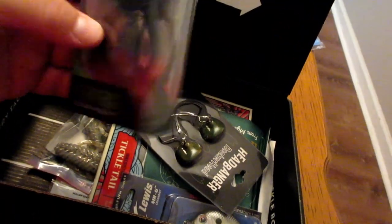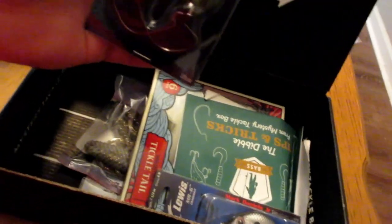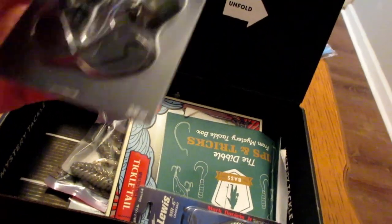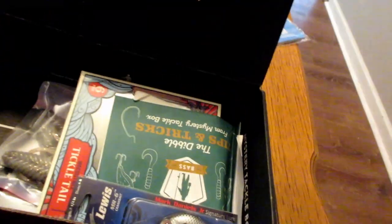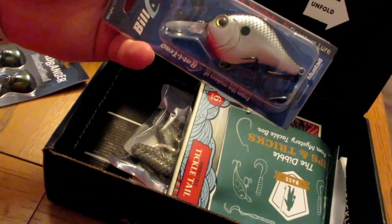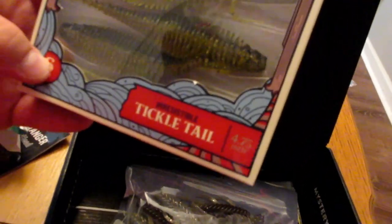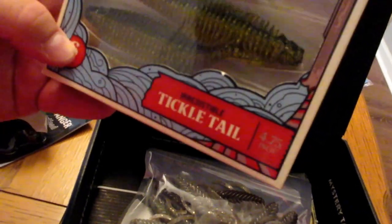All right. All cool. We got the Guggen Filthy Frog, Eat Me. Headbanger, Rocker Head. Look at those. A Bill Lewis crankbait. We got our Dibble. We got some Irresistible Tickle Tail swim baits. Look at that thing, guys. It's pretty juicy.